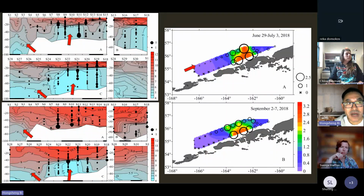The first red arrow you can see in the upper transect, close to the south. You can see a pocket of cold water sitting on the shelf, and you can also see the deep cold water off shelf. And in the northern transect, you can see the same thing: cold water getting on shelf.